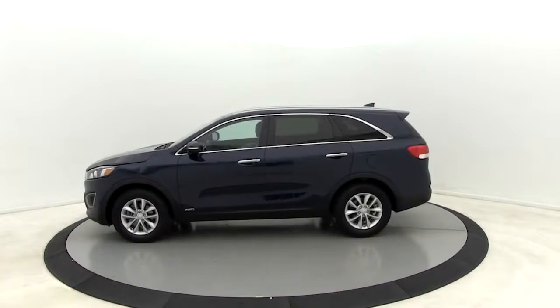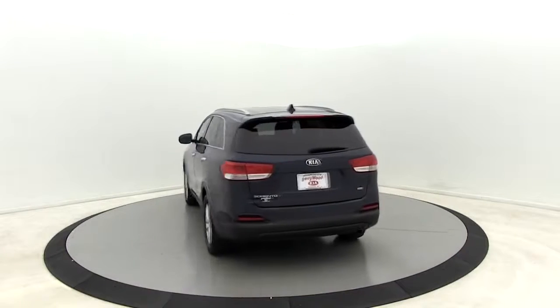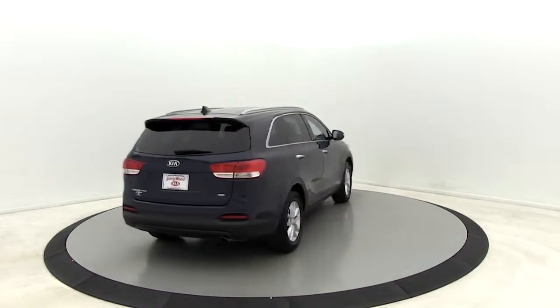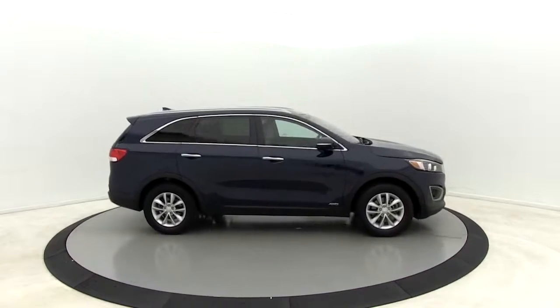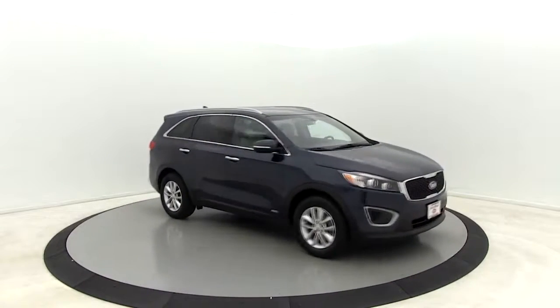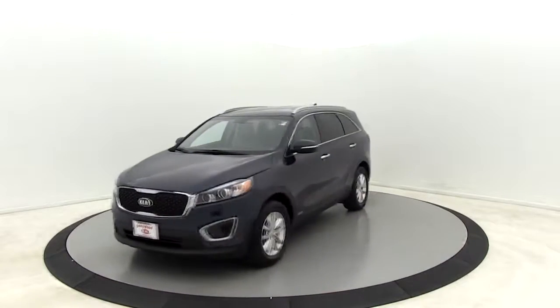We are pleased to show you the 2017 Kia Sorento. The Kia Sorento is a comfortable riding, powerful compact SUV loaded with impressive standard features. Take one look at its stylish, sleek design, and you'll want to cross over to a Sorento. This vehicle has less than 35,000 miles.